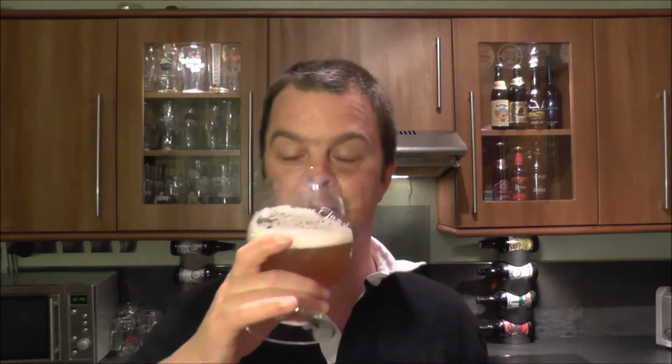But on a serious note, if you've had a few Belgian Tripels, or if you're an experienced craft beer drinker, go out and buy this. It's cracking, it really is. Let's get back to the review. I was pulling flavours.